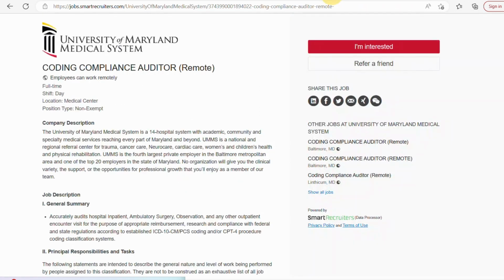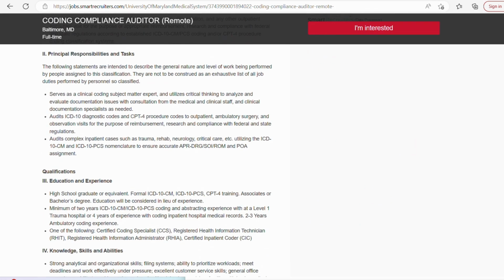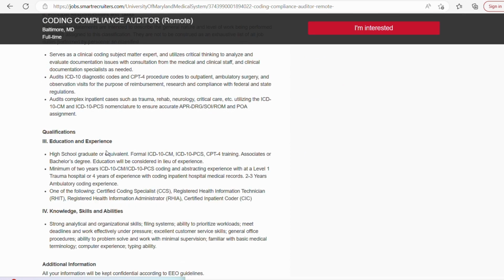The next position also is with University of Maryland Medical System. They're looking for a coding compliance auditor. This is a fully remote position. And with this position, you are going to be performing a lot of auditing type of function with ICD-10s or medical coding in mind. With this position, they're asking for you to have a high school diploma or equivalent. Okay, high school diploma or GED equivalent.